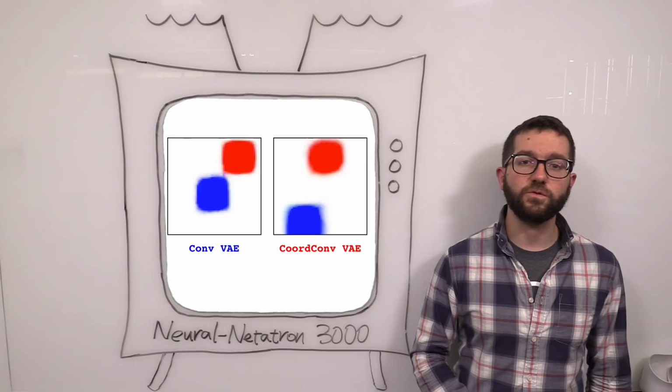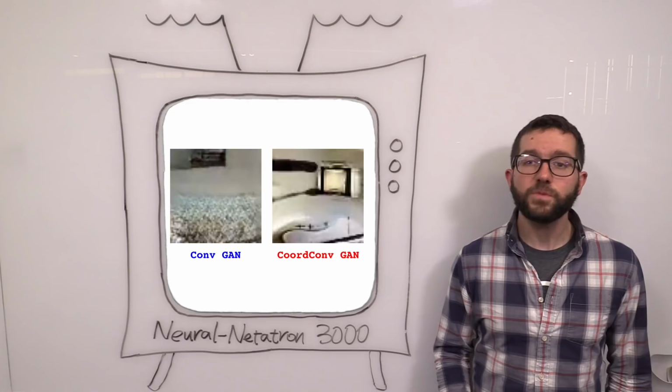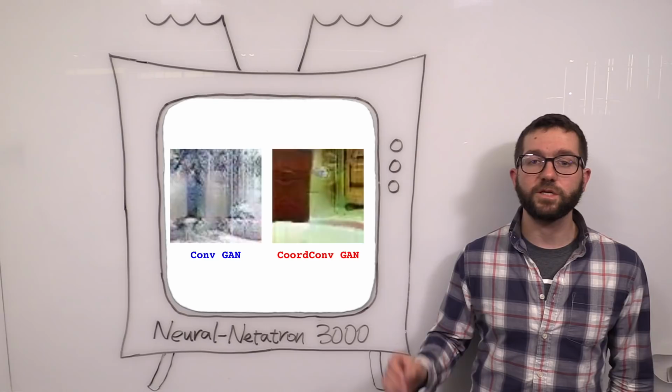Painting LSUN bedroom scenes with larger GANs, with convolution, we again see frozen objects fading in and out. With CoordConv, we instead see smooth geometric transformations, including translation and deformation. Back to you, Drs. Roseanne and Jason.